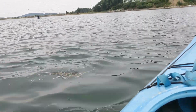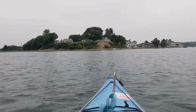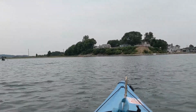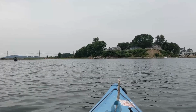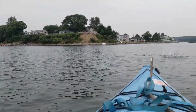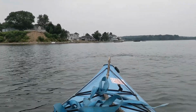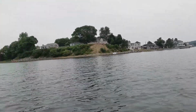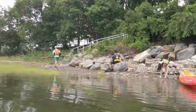Anyways, I checked my weather app. They asked me to, and there's chances of thunderstorms and stuff, so they headed back. And honestly, I didn't want to head back. I was like, come on. It's probably fine. And the fish are doing crazy stuff out here. But begrudgingly, I head back.